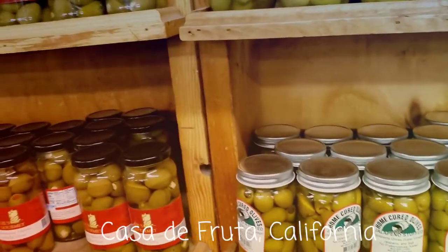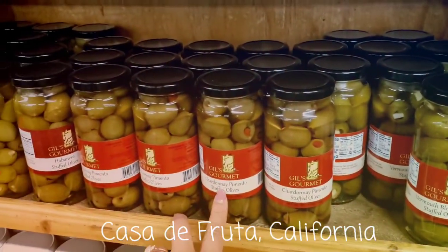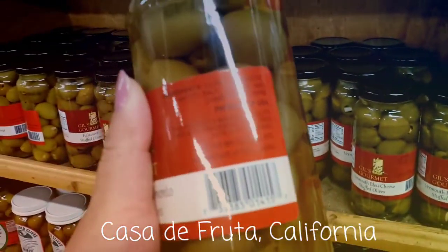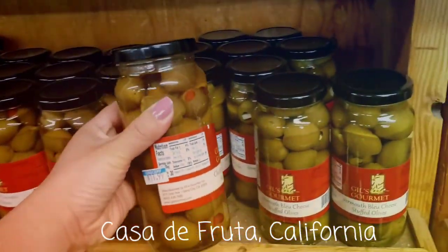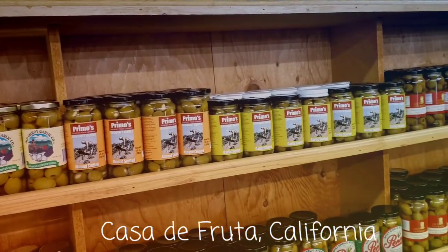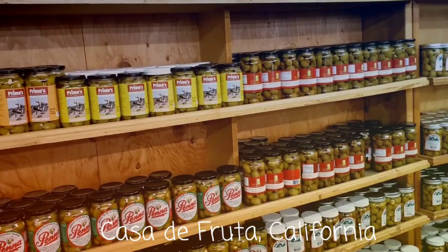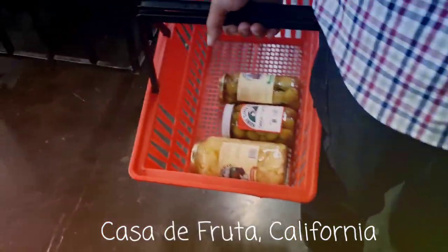I think. What are these? Chardonnay? So are they like with alcohol since it's Chardonnay? So cool. It's that red. You see how it's red inside? I know, but what is it? Pimento stuffed. I've heard it before. Three in the basket.